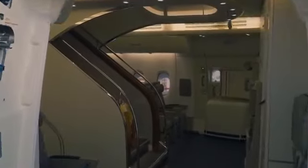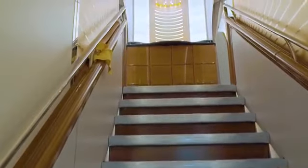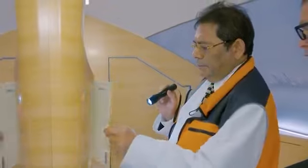Typically, three quarters of the time spent on customer acceptance for the A380 relates to the ever more complex interior furnishings in the business and first class sections of the plane. This includes the staircase with its luxurious fittings. Even the tiniest scratch is grounds for complaint.